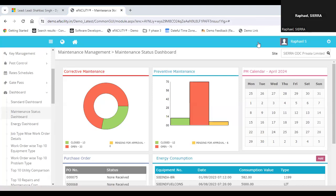Okay. So we have filter options available. Every 60 seconds it will get automatically refreshed. Again, you can view the data organization-specific or site-specific. Now I am exporting the data, giving a date range for this data to export.